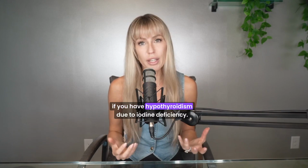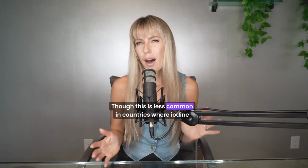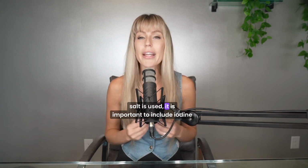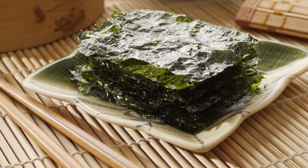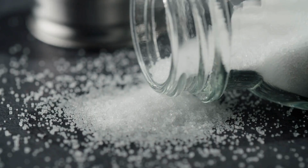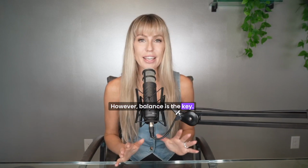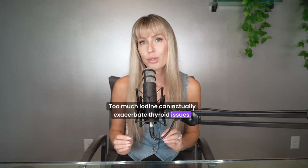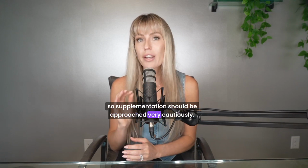If you have hypothyroidism due to iodine deficiency, though this is less common in countries where iodized salt is used, it is important to include iodine-rich foods like seaweed, fish, dairy products, and iodized salt. However, balance is the key. Too much iodine can actually exacerbate thyroid issues, so supplementation should be approached very cautiously.